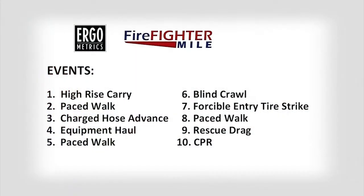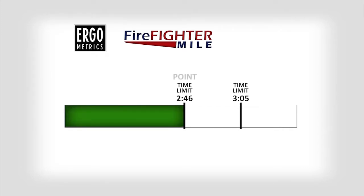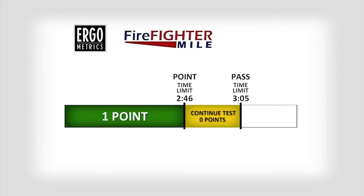There are 10 events you must pass. Each event has 2 time limits. If you meet the first time limit, which is the point time limit, you will pass and earn a point for the event. If you don't meet the point time limit, but finish by the second time limit, which is the pass time limit, you will pass the event and continue your test, but you won't earn a point. On any event, if you don't finish by the pass time limit, your test will be over.